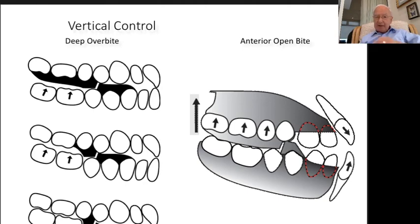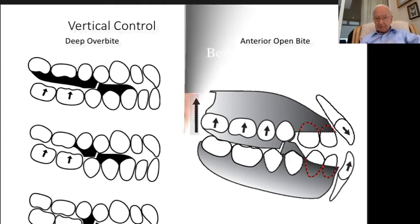In treatment of anterior open bite, the occlusal cover remains intact, and we want to apply intrusive forces to the upper teeth. We may apply these forces by the addition of vertical intraoral elastics to intrude the upper teeth, while the incisors are free to erupt. That's how we handle anterior open bite.